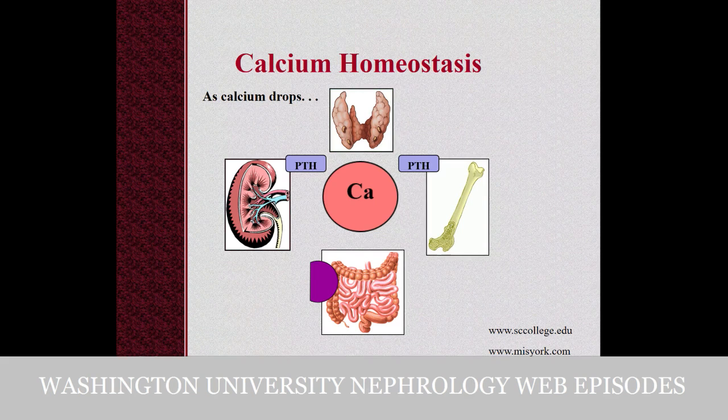Notably, as part of a traditional form of an endocrine feedback loop, you do have a brake pedal as well. You have vitamin D, and this active vitamin D will also act back at the parathyroid gland to shut off any further PTH production.